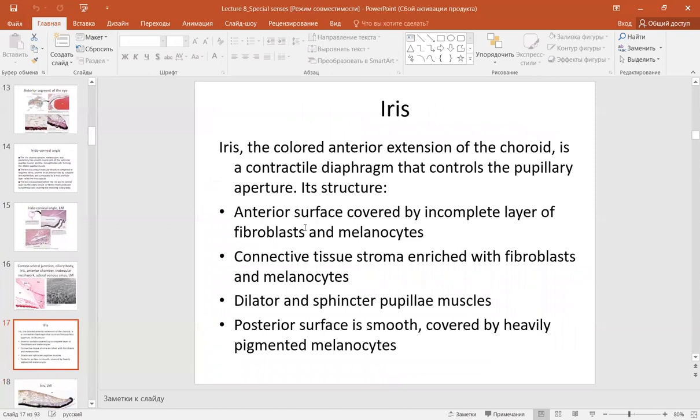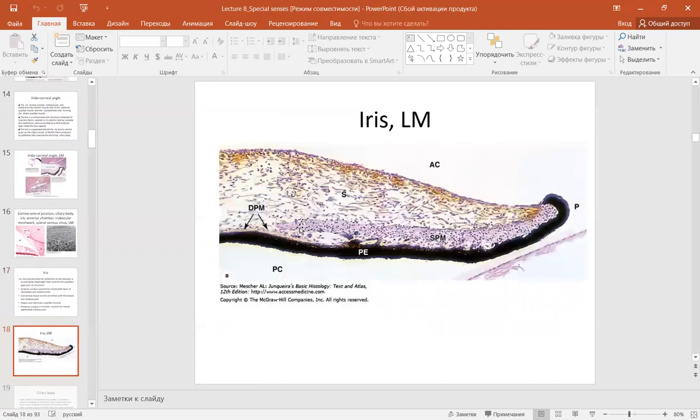Iris, the colored anterior extension of the choroid, is a contractile diaphragm that controls the pupillary aperture. Its structure: anterior surface covered by an incomplete layer of fibroblasts and melanocytes. Connective tissue stroma enriched with fibroblasts and melanocytes. Dilator and sphincter pupillae muscles. Posterior surface is smooth, covered by heavily pigmented melanocytes.